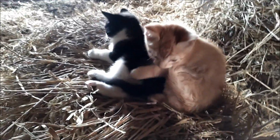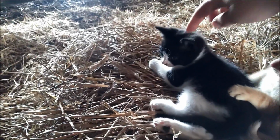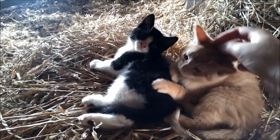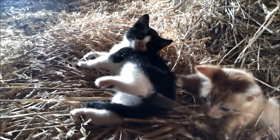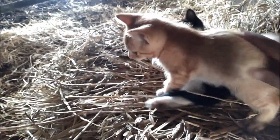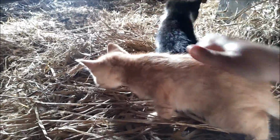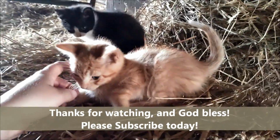Here's the boys' new kittens, Duke and Jumper. Got them from a friend. You guys are so cute. Oh no! Your owners aren't even here. They're off swimming. I'll give you guys some attention.